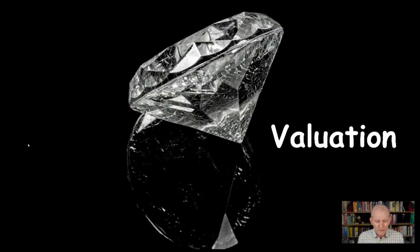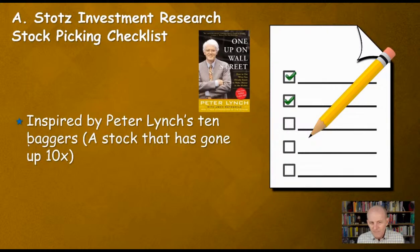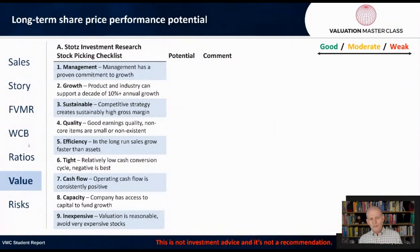Let's go into valuation. We're going to review the Stotz Investment Research Stock Picking Checklist. It was inspired by Peter Lynch's book, One Up on Wall Street, which talked about 10 baggers. That's a stock that's gone up 10 times. Based upon our extensive research, we've come up with a scorecard. There's 9 factors that drive long-term share price performance. So let's review the company's potential to see, could this be a 10 bagger or a 5 bagger?